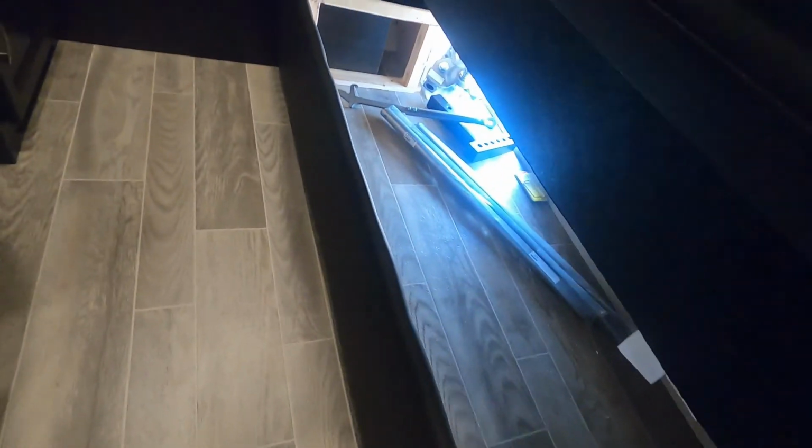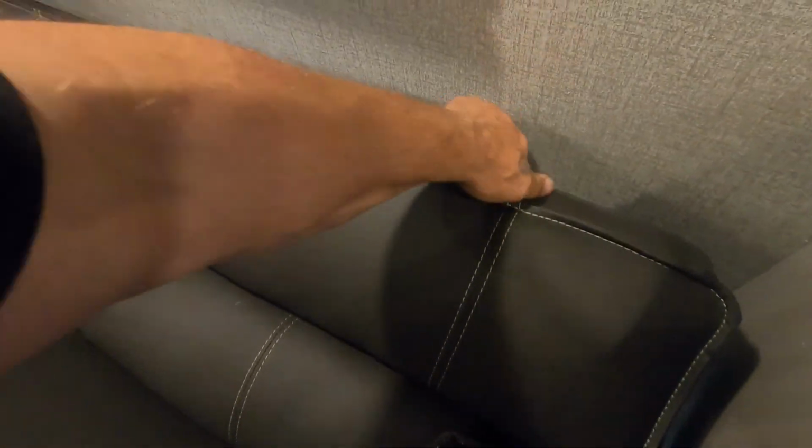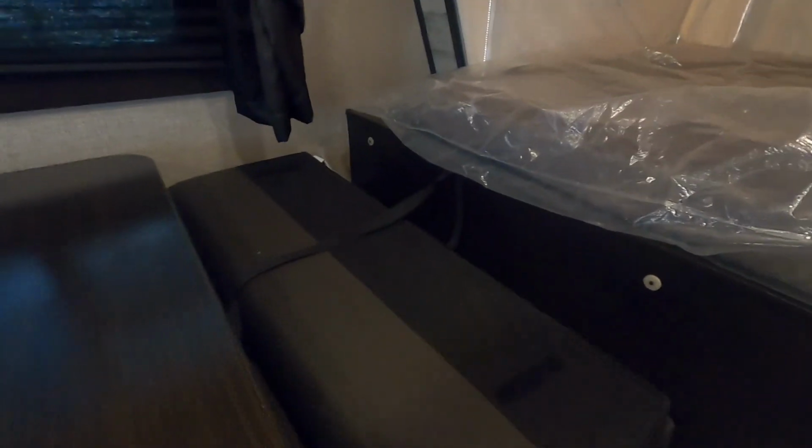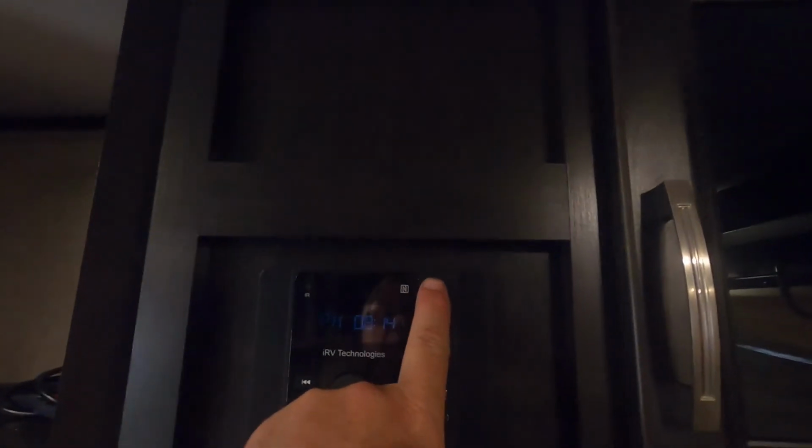Your sofa here will jackknife into a bed. Access to your outdoor storage. Pull forward on the back while I'm lifting that down. Use Velcro up here. More one-touch lighting. There's your smoke alarm. Your RV technology sound system.